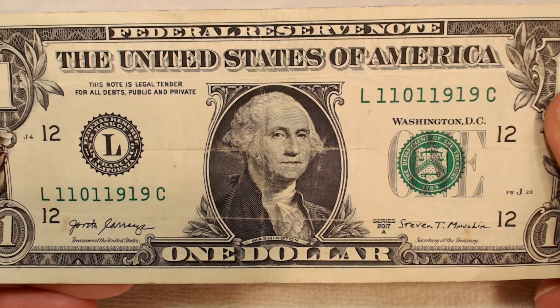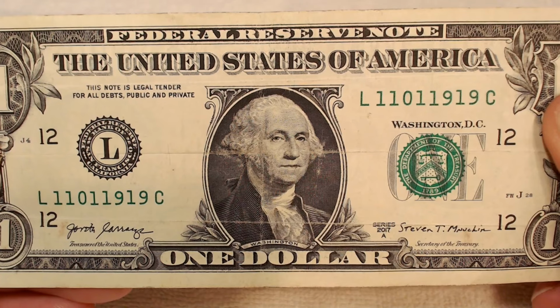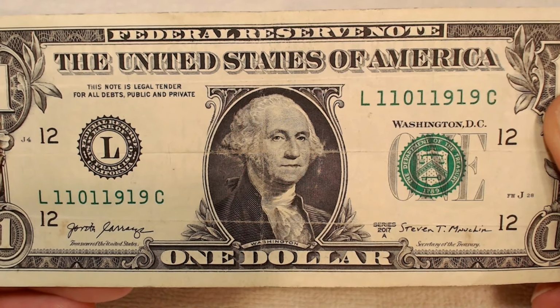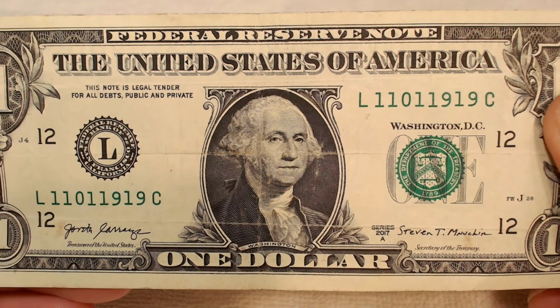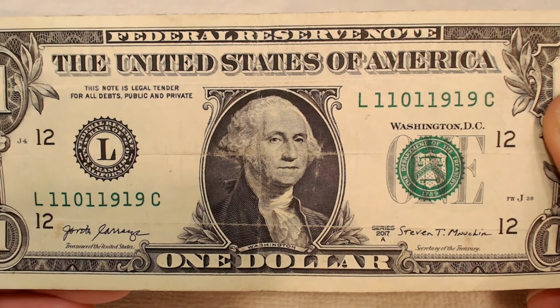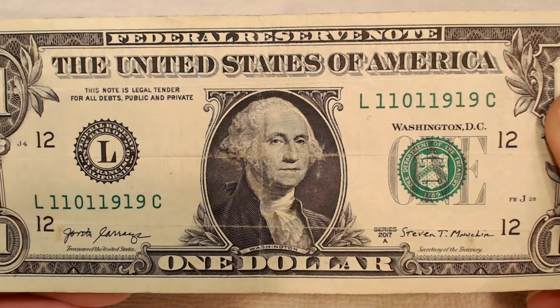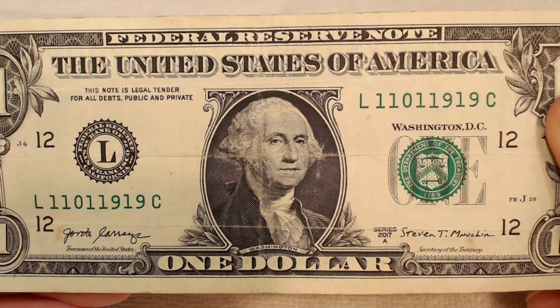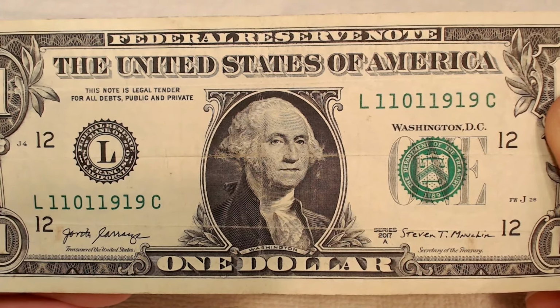Next up, we have a fancy trinary, 11011919, a 0 with 1s and 9s. If you look closely, it's also a notable date note, November 1st, 1919. This is the date when California passed the 19th Amendment to the Constitution, granting women the right to vote. Pretty cool. I would sell this note for $19 on eBay to be symbolic and get $18 in profit.